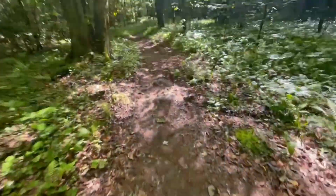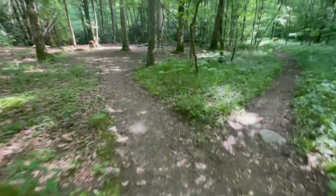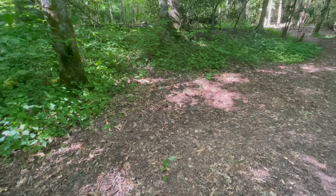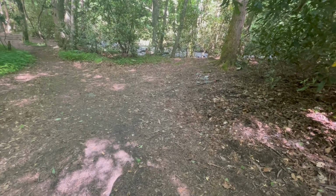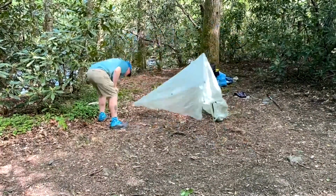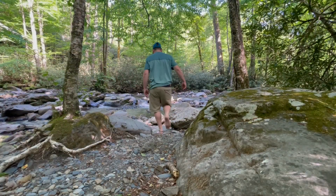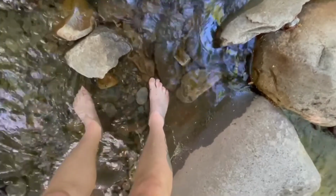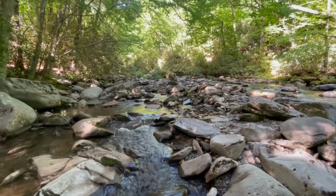Coming into the camp area. So the last time I was here, I camped right there. So this time I'm gonna camp right there. Mix it up. Feeling a lot more refreshed. Now it's time to get camp all set.